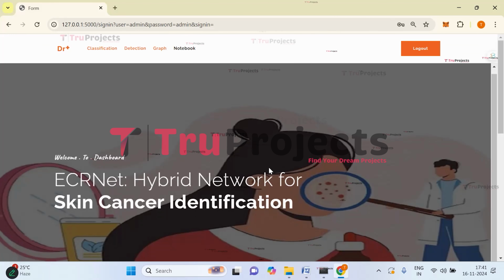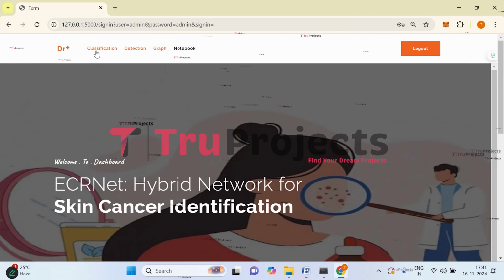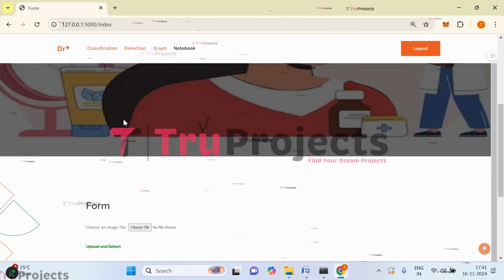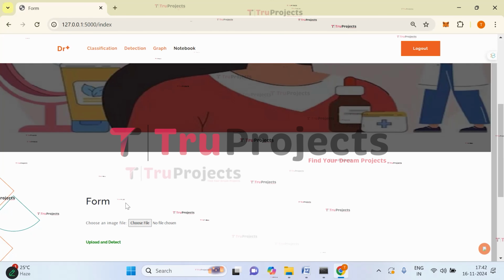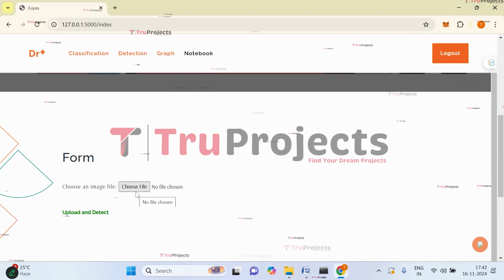We have logged in successfully to the detection and classification project. As we're doing both classification and detection, first let's do the classification. So click on classification. Here you can see the choose file button, right? We need to click on that for uploading the images.